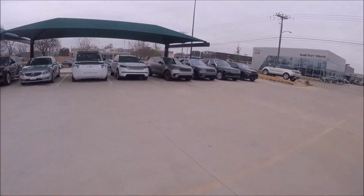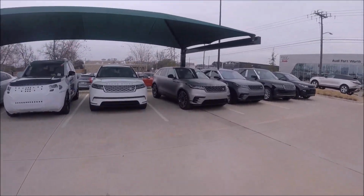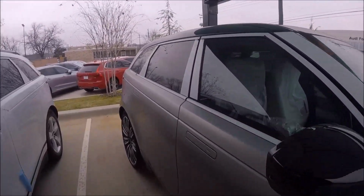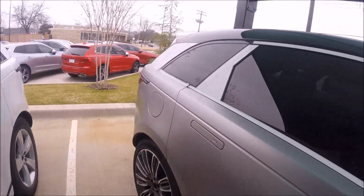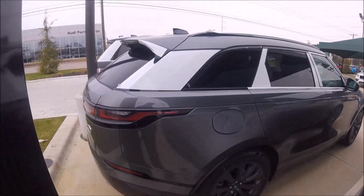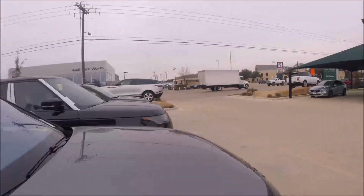I like this one right here. This color right here, this kind of matte silver, matte gray. Yeah, these are brand new. These are 2018s. Yeah, these are nice. What's the price? God dang, $100,000. Man, let me get my ass off this lot.